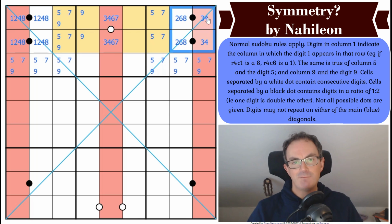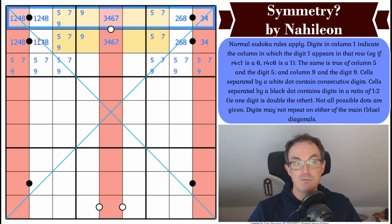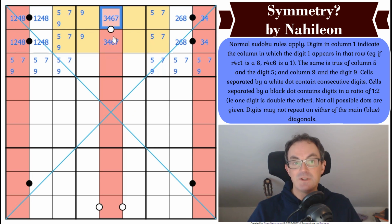Okay, so now we've got a 4 over here in this domino, and a 4 over there in that 2 by 2. So what does that tell us about whether we can put 4 in here as well? Well, if we did have a 4 in here as well, let's count the number of 4s we would have in 2 rows of the grid. We'd have 1 over here, 1 there, and 1 there. That's 3 4s in 2 rows. Now that necessitates a repeated 4 in a row, and that will break the rules of Sudoku. So you cannot put 3, 4 here. This must be 6, 7, which is indexing 5.